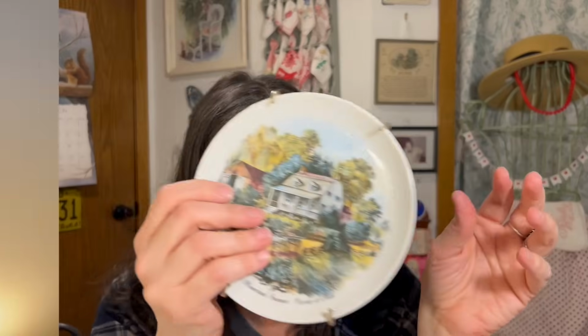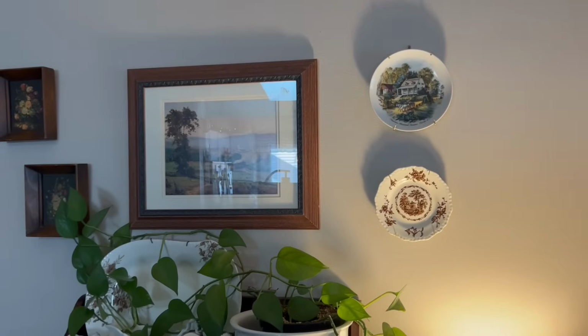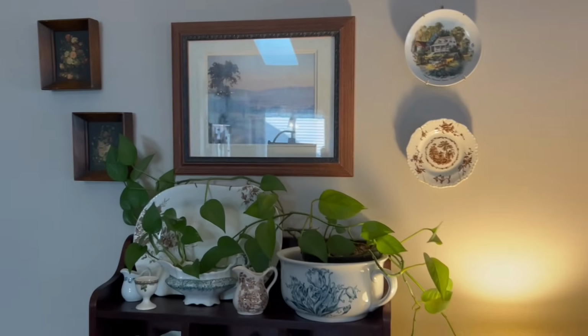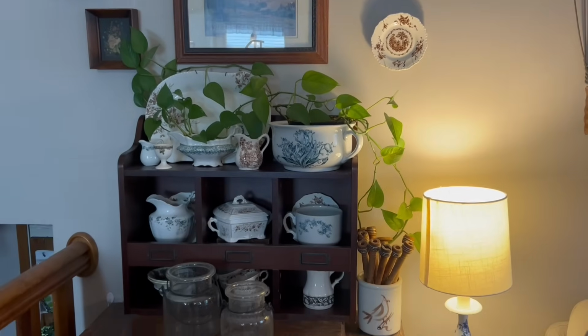So actually, if I get it hung and I like the way it looks, I'll insert a picture. And if I don't, I won't. I thought I'd just sneak in some footage of where I hung my plate. So here it is. This is my transferware collection, which I absolutely adore.